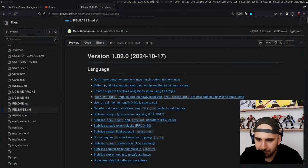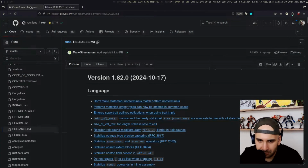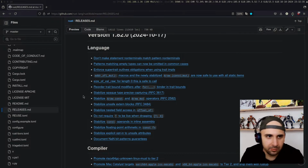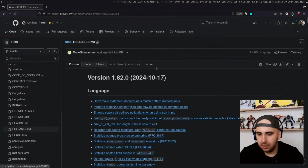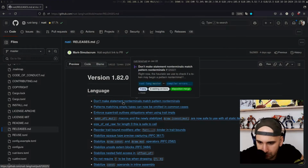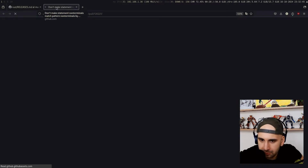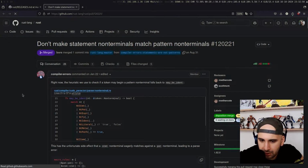Alright guys, Bacon is done. I checked Bacon. I think we can now check the Rust 1.82 changelog. Okay, don't mix that statement, non-terminals match pattern. Right off the bat it sounds very complicated.